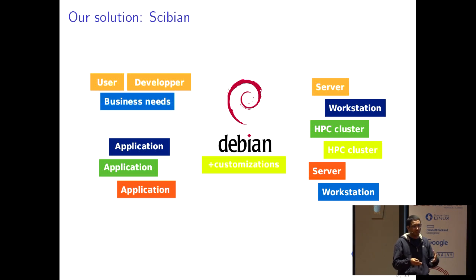We take Debian, Debian stable actually, or old stable, and we add on top of that some customizations to make it suitable for our IT needs. To make it, for example, connected to the LDAP server, to work with the printers, to be able to deploy it on the HPC clusters with the newer drivers, because it's much more interesting to run new hardware for the computing, since it consumes less energy. So you have to follow the technology somehow, and we do that with the same environment, which is Scibian.